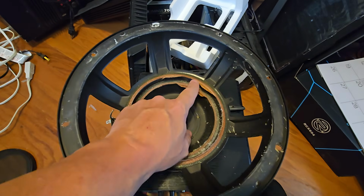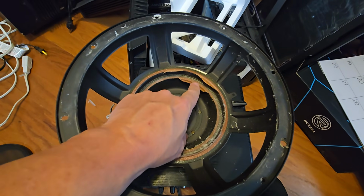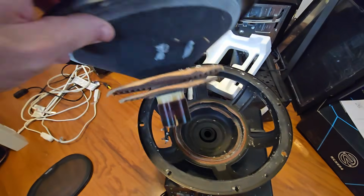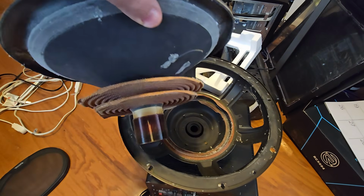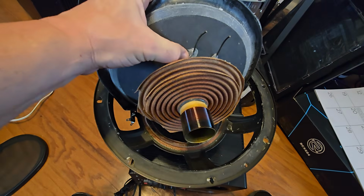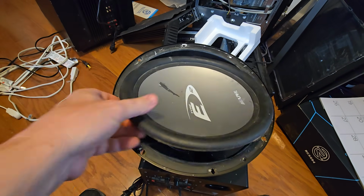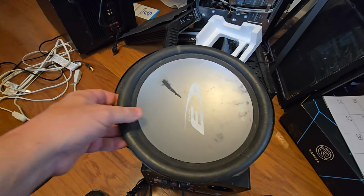Rivets to the frame. They actually went through the hassle of putting 2 spiders on here. And then they just floated the leads, sky wires with maybe some sort of hot glue, into the bottom of the cone. And then of course, if you take this dust cap off, let me take that dust cap off.